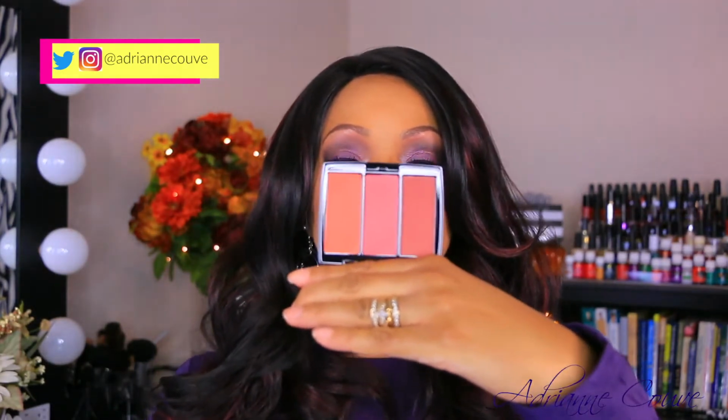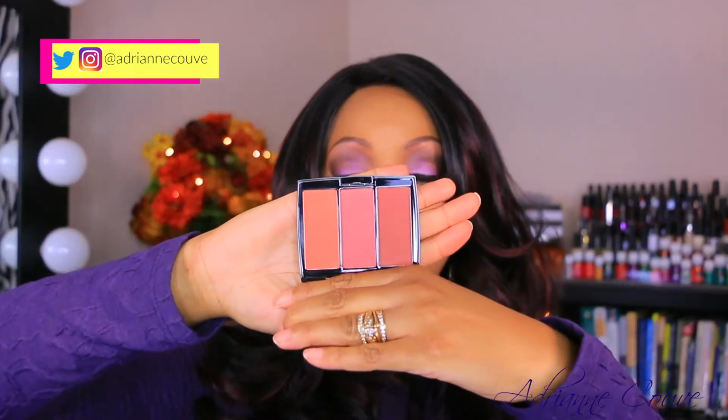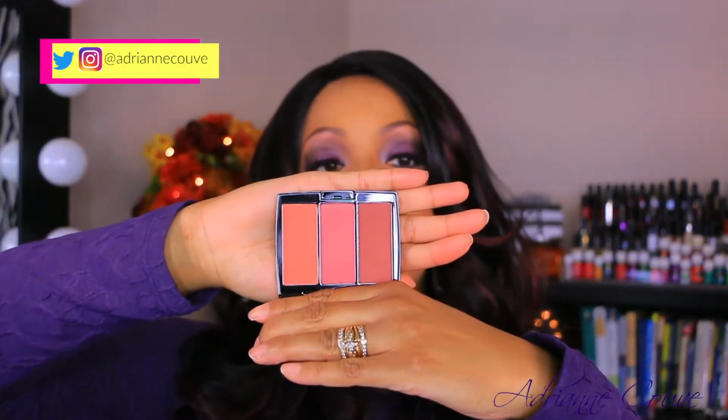There's a mirror on the other side that's just as big as this pan of product, but I don't want to blind you with the glare. But these colors are absolutely gorgeous, and I can't wait to use them and see what the quality of them is going to be like. And I don't know what to think of them.